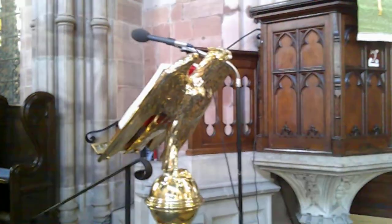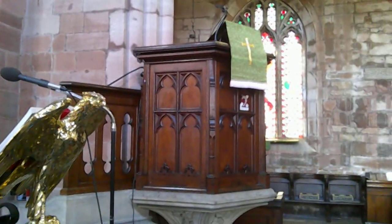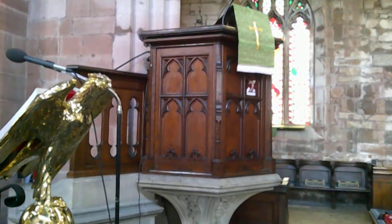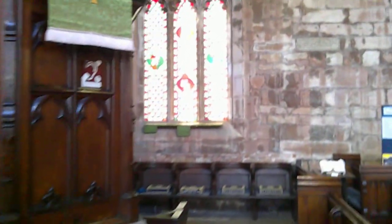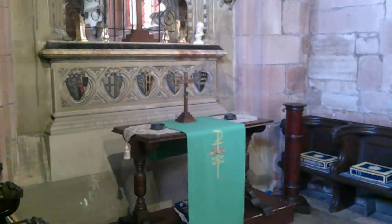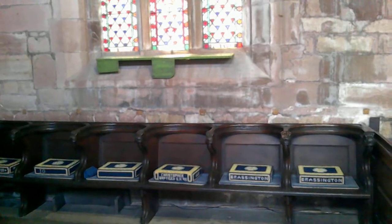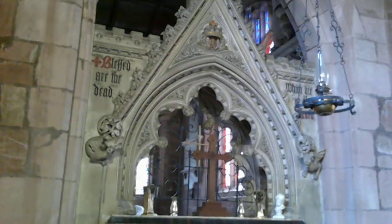Now we have a Victorian eagle lectern in behind a pulpit. Victorians have this rather regrettable habit of stone pulpits, so it's good to see a wooden one here, even if it is on a stone base. And we move into then the side chapel. You can see here you've got the side chapel table, you've got these stalls, and of course the Crewe chapel there.